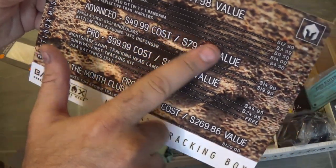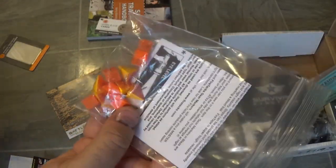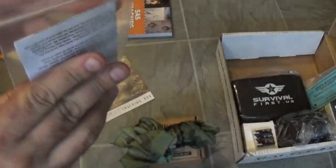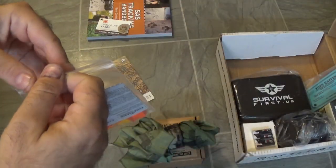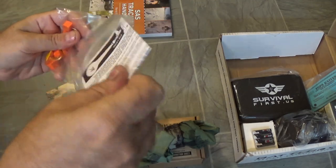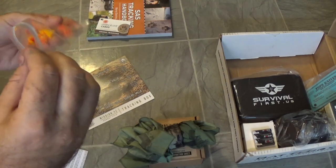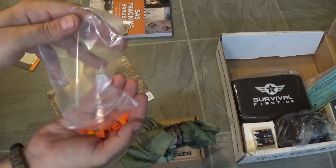Fire tacks, reflective trail markers for $4.50. So we've got 12 tacks. Trail markers, now I have done in my time a lot of woodland navigation. Getting lost is not fun. So these kinds of markers, I think, are actually pretty awesome. I have not seen, in the military world anyway, 3D versions of these things.